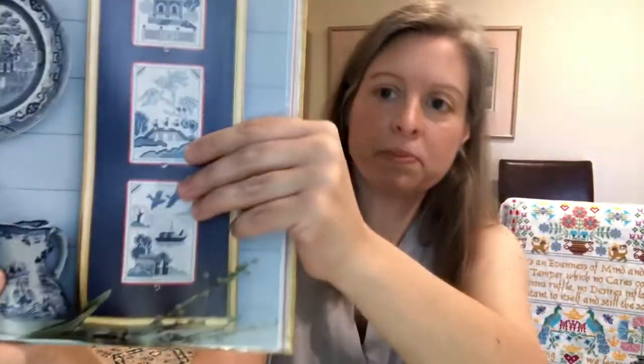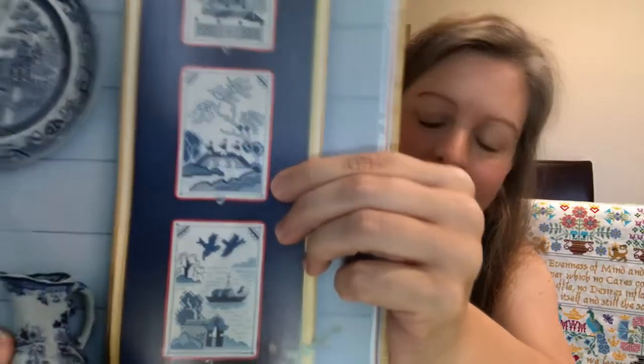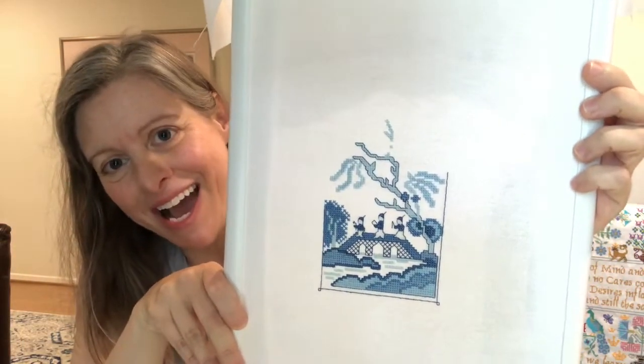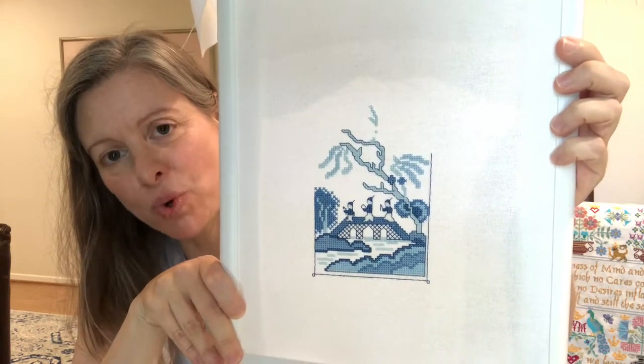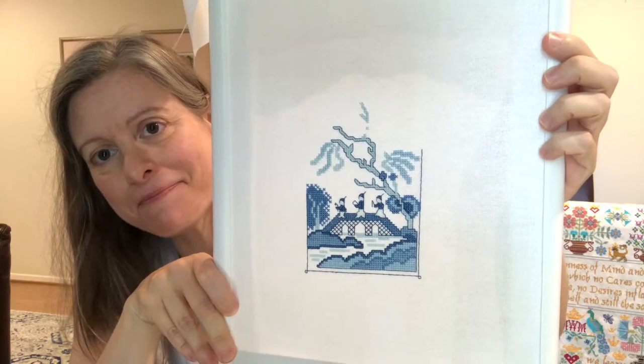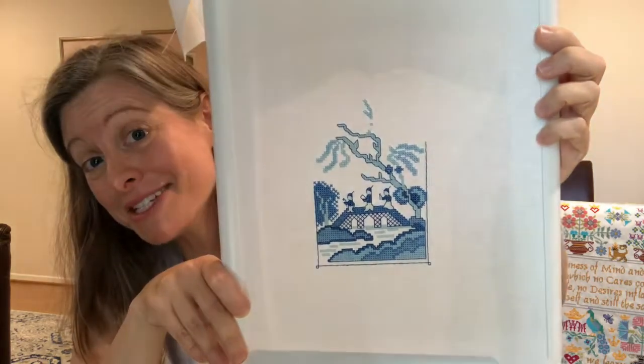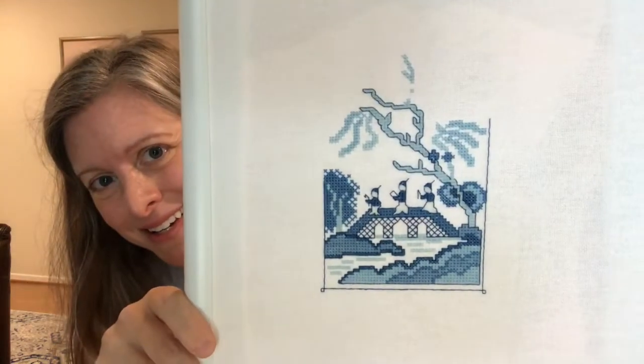Okay, so the first one I'll show you is called The Escape, and it's a Leslie Teare design. It's out of this book, and I apologize for the outdated language. And it is this middle piece here. And I'm getting close to being finished with the actual stitching. And then I have backstitch and border and so many French knots. So anyways, it's getting much closer, and I think it's turning out really pretty. So there's this one.